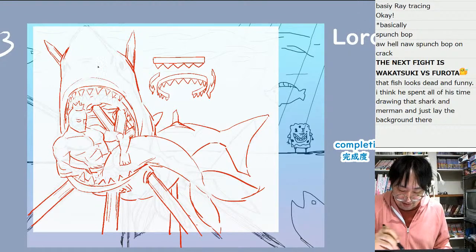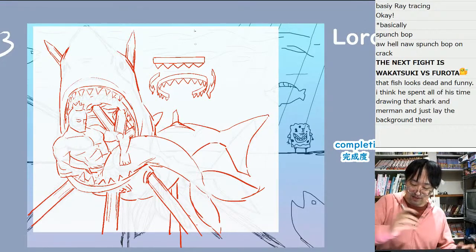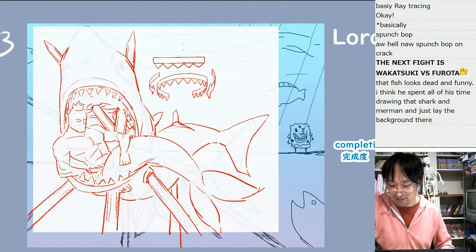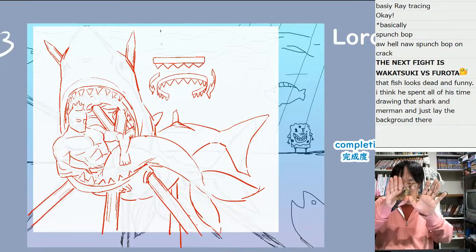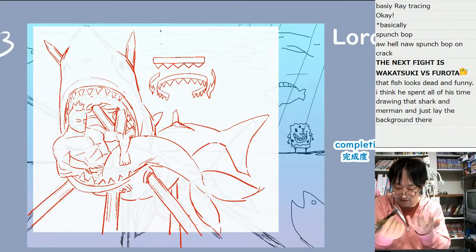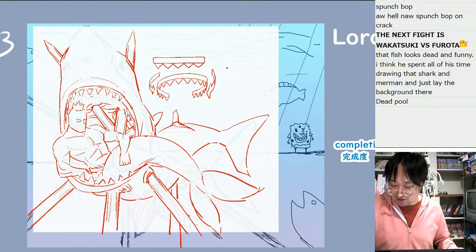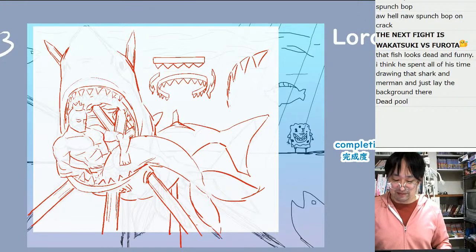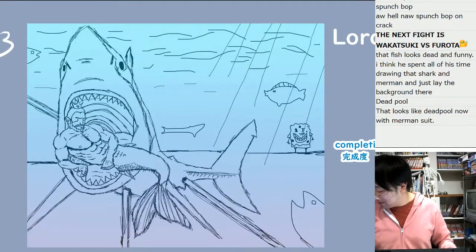Also, you want to have the teeth of the shark within the roundness, the perspective. So imagine a sheet of paper with triangles on it, and then you turn it into a circle, and then you have triangles that look thinner, like that. That looks like Deadpool now. It actually does. So yeah, some ideas like that would have been better.